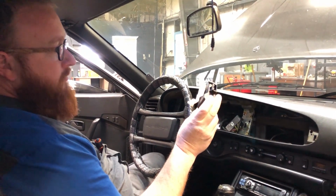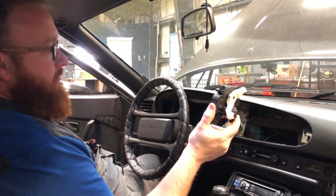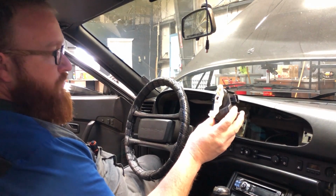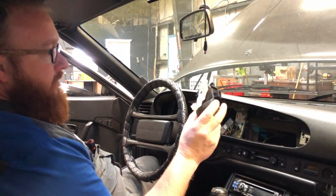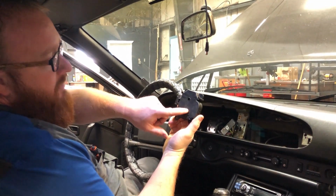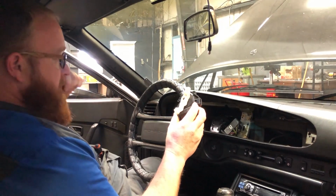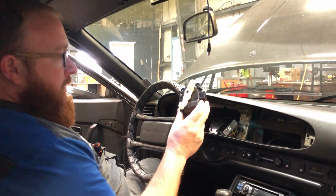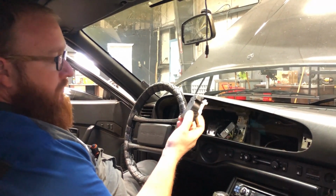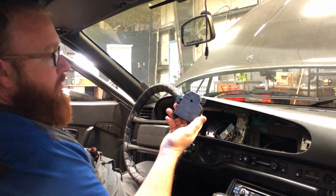This is an actuator for HVAC systems in cars. They use these to do the vent, floor, defrost, temperature, all kinds of different things. Recirculate is done with a little electronic box like this. There's a little motor inside of it, and it moves an arm or a shaft back and forth to change the different settings. And this is usually when someone says, I don't have any heat out of my dash, or the temperature doesn't respond. This is usually the culprit.